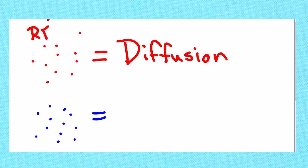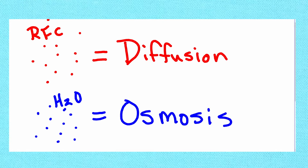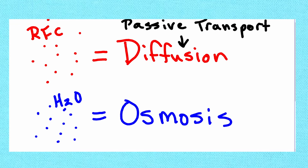This was our red food coloring. This is H2O. When you diffuse water, you have a very specific name for it. Because water is so important in all of our processes in biology, you have a very specific name for this process. You may have actually heard this. This is called osmosis. This is kind of how it works. You have passive transport. Within passive transport, you have diffusion. Within diffusion, you have a type of diffusion called osmosis. These are all still requiring no energy, and they are all still happening naturally, constantly, all the time.